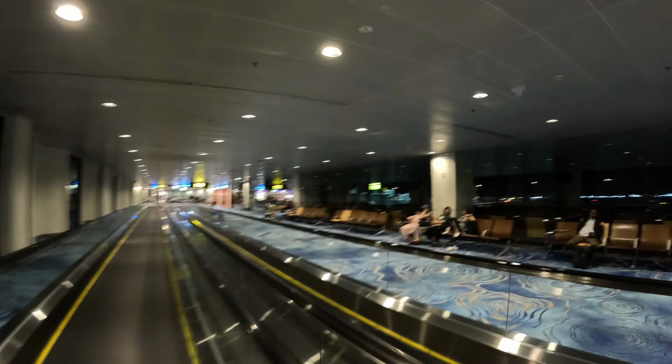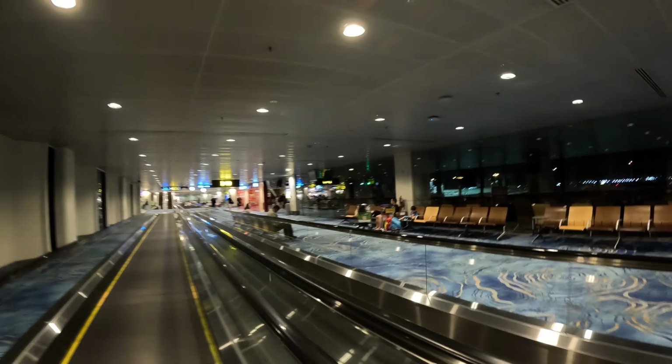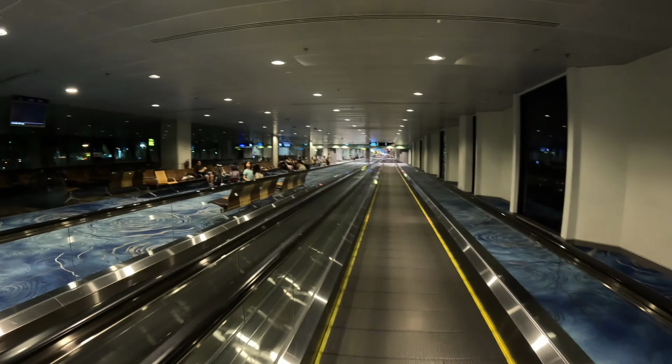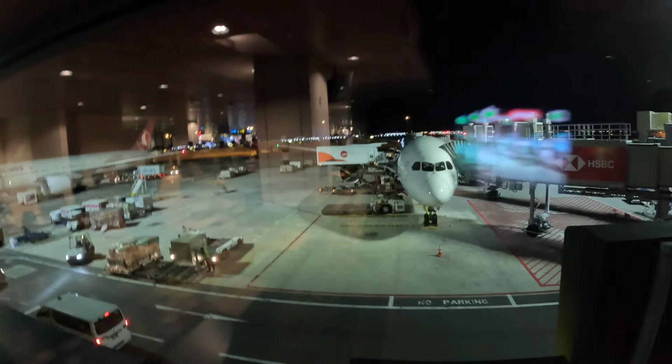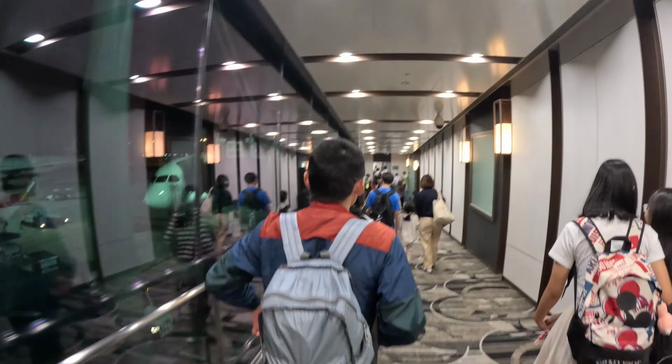Alright, D41, that is my plane, the Air 787-10 Dreamliner. ANA last year was a 787-9, so let's see how it compares. You can see how long we have to walk to get in here. This is one of the last gates at the end. Really long, and we are literally at the end of the terminal. And now we're boarding at 11:30.